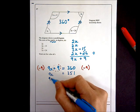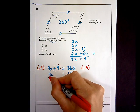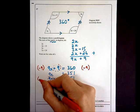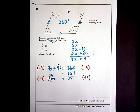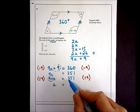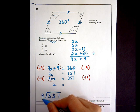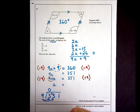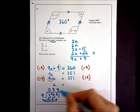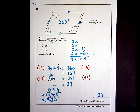Now I know that 9x is 9 times x, so if I want x on its own to give me the value for x, I'm going to have to get rid of this times 9. To do that, I'm going to do the opposite of times 9, which is divide by 9. So x will be 351 divided by 9. So again, bus stop. 9 into 3 doesn't go. 9 into 35 goes 3 times, remainder 8. And 9 into 81 goes 9 times. So x is 39. And that concludes the exam paper.